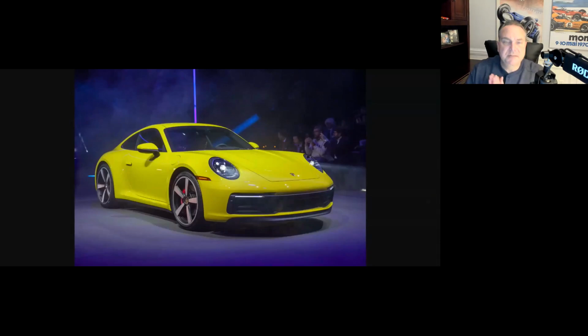In my view, this is about as close to what the 911 originally was, as sort of the pure driver's car, the enthusiast's car, as you're going to get in 2024 for a 911. The 911 Carrera, if I had to summarize this car, I'd say less is more. One way to look at it is it's the entry level. I hate that phrase, right? The entry level 911, but it's so much more than that.